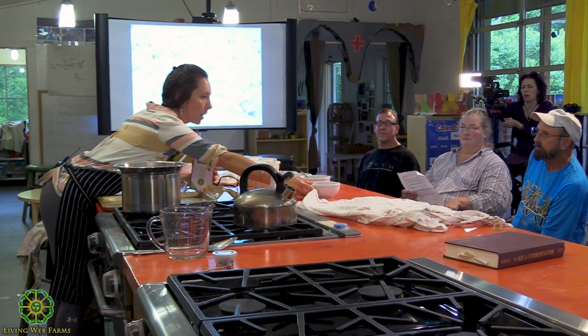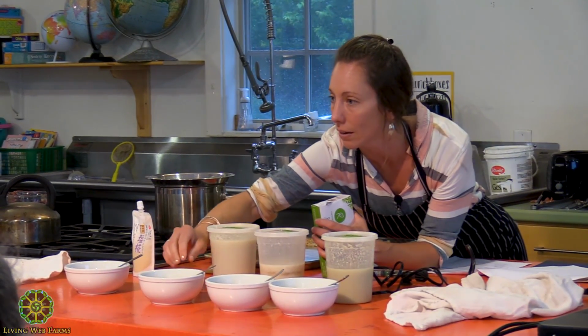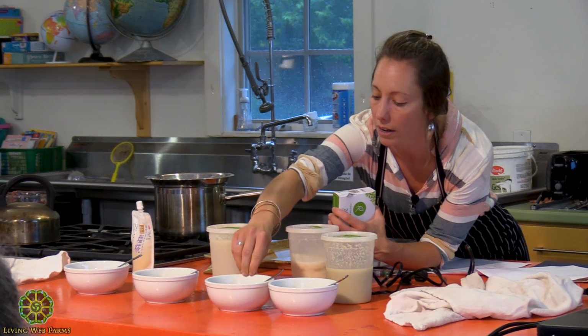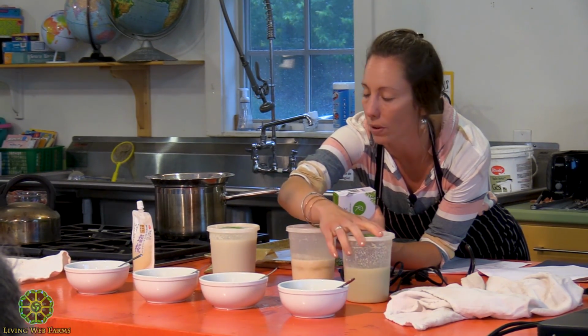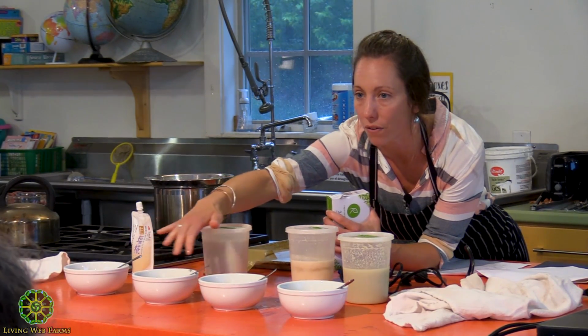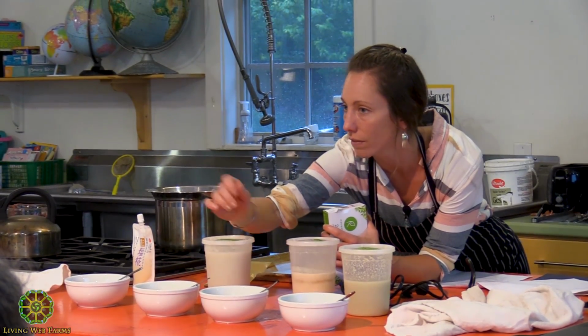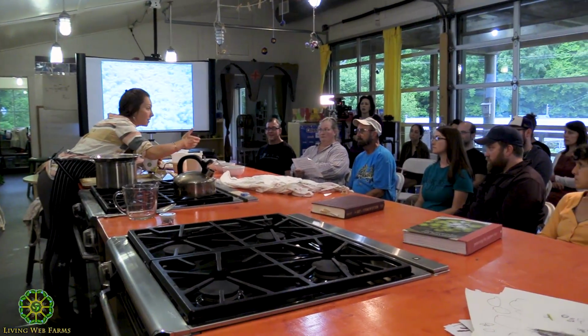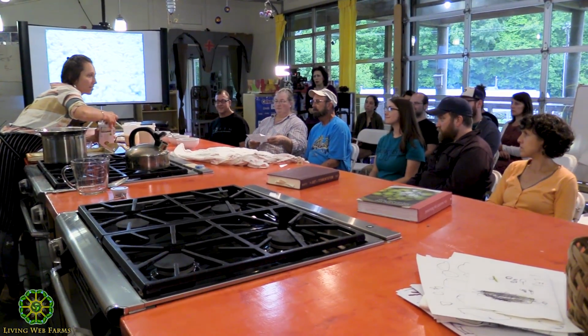This is a bowl of raw honey. This is a bowl of raw honey with sweet amazaki mixed in with it. This is a bowl of raw honey with sour amazaki mixed in with it. And this is a bowl of honey with shio koji mixed in with it. You're going to be able to see how powerful koji is in its different iterations at completely changing the character of one single item. Just taste them and you can see where you can go with this.